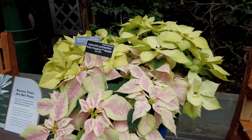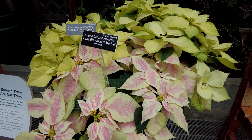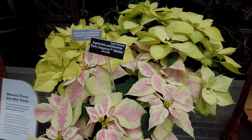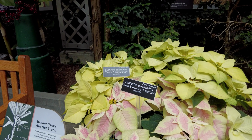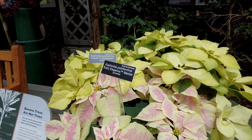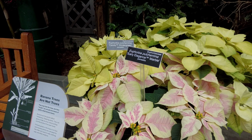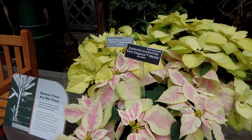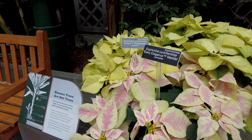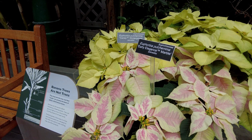This is a different color poinsettia here. It says it's early eloquent, and also candy wintergreen poinsettias. You'll have to figure out which one it is because I have no idea. I think probably the early adequate is the yellow ones maybe, and the candy ones are the red or the pink and yellow. I don't know. What do you think?